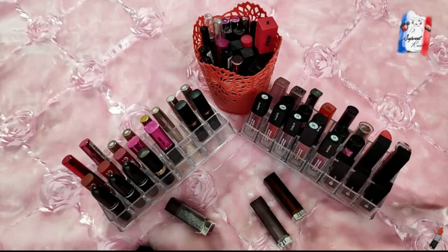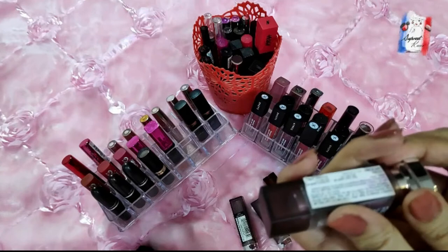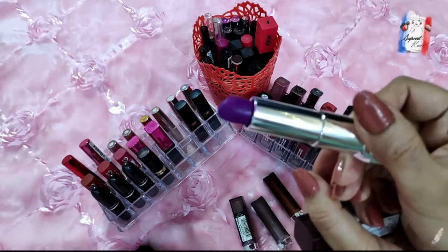Okay, so the next shade, which is quite daring and I like it quite much, it's Vibrant Violet 681. If you like wearing daring shades, then you should go for this one. Look at how beautiful it is.